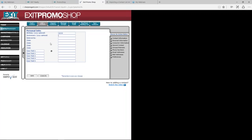Anniversary would be the date of their purchase, like 04/21, whatever. Who they were referred by, and if they have children's names, you can add that information in there. Consumer information: this is the date that they purchased from you, because you can actually set up an email to go out every purchase anniversary to them.